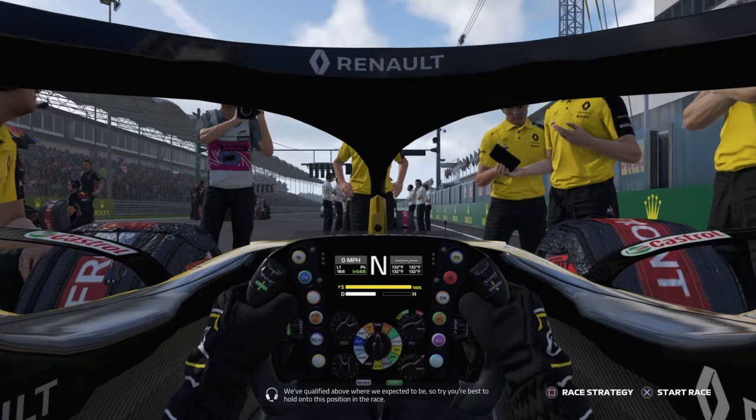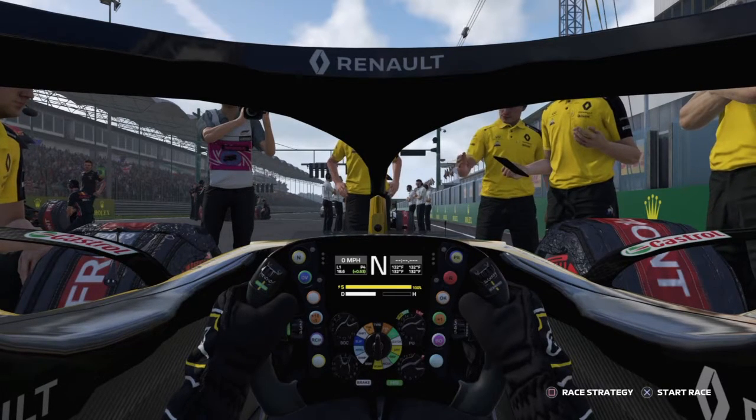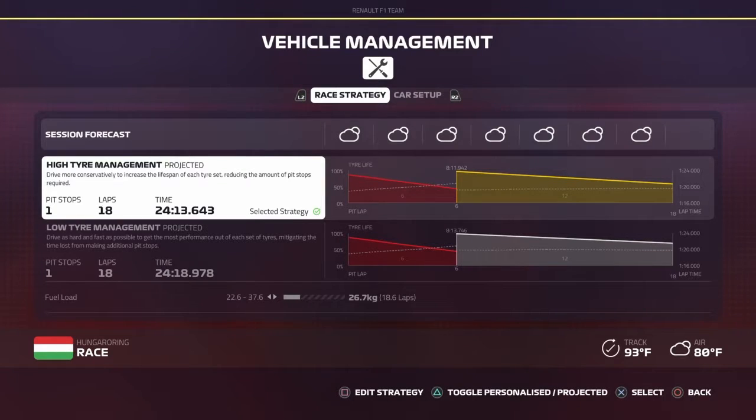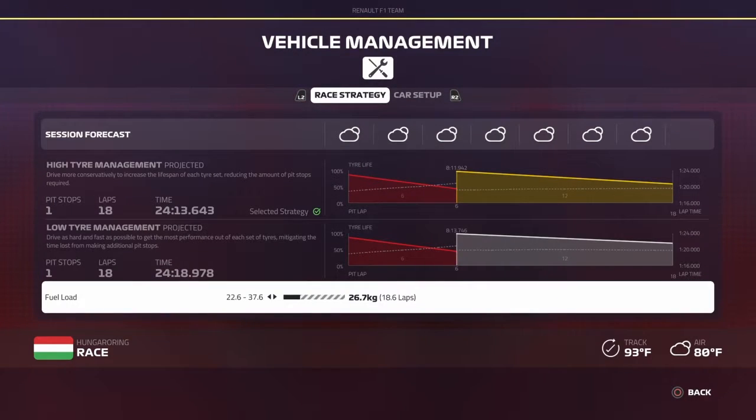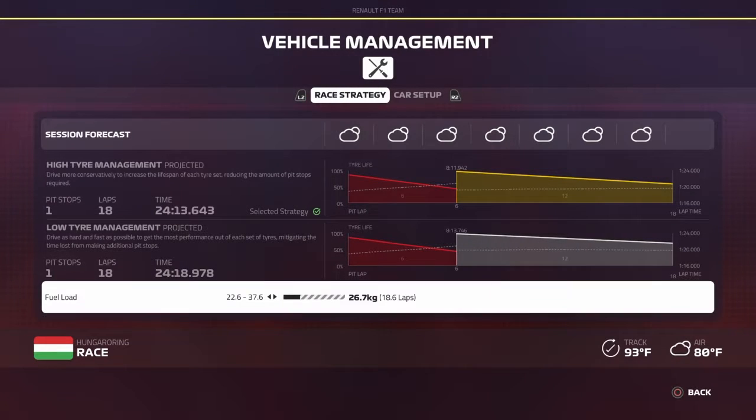We've qualified above where we expected to be, so try your best to hold on to this position in the race. We end up qualifying P4, which is very surprising. We're going to go with the higher tire management. We're going to pit on lap 6, going from the softs to the mediums. Let me add a good old 20 laps of fuel, and let's go start this sucker.